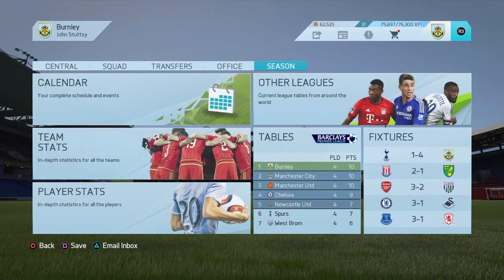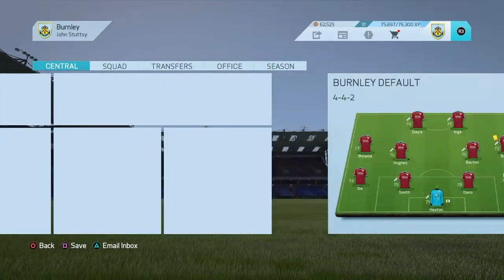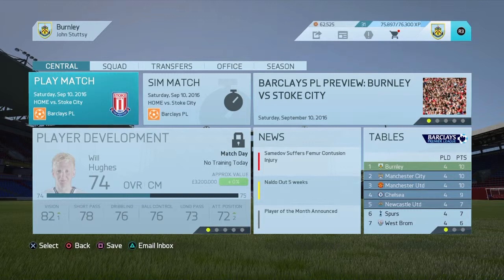So there's good expectations there for Burnley to try and get some more points on the board and get through to the next round of the cup. Anyway, without further ado, let's get over to Turf Moor, where I'm waiting to bring you Burnley against Stoke City.